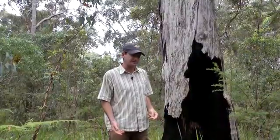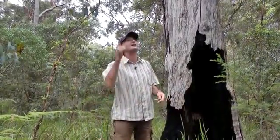Once it's down on the ground, it can't be occupied by possums, gliders and owls. They don't generally live in hollows on the ground. They need hollows that are up there in the canopy.